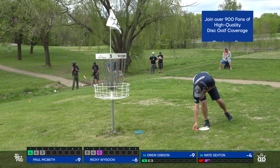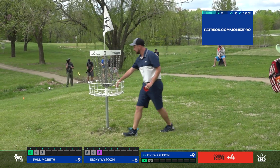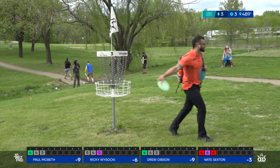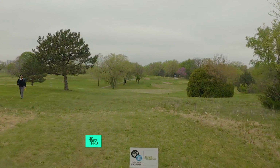That's the real challenge on a day like today. It's just so unpredictable. Right, yeah. It's pretty tough to practice those shots from 80 feet into 20-mile-an-hour headwinds.